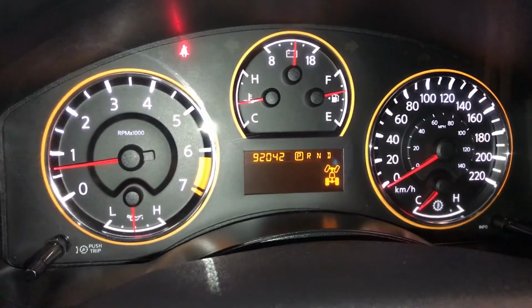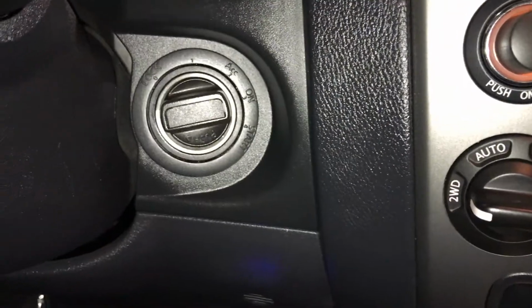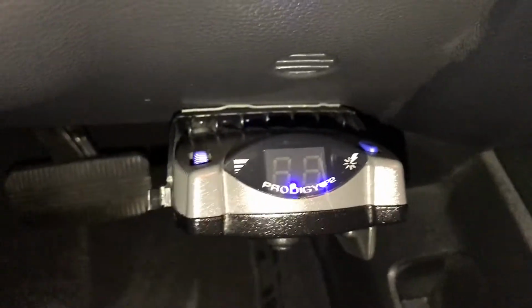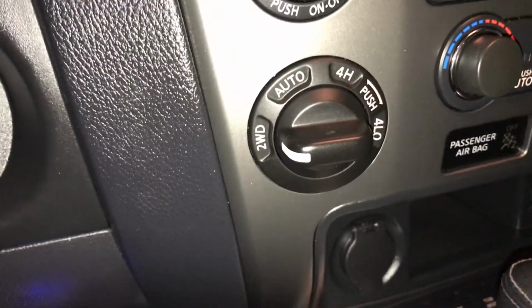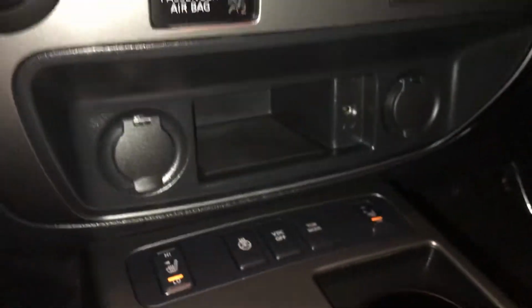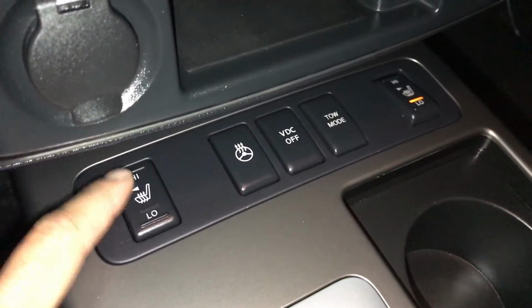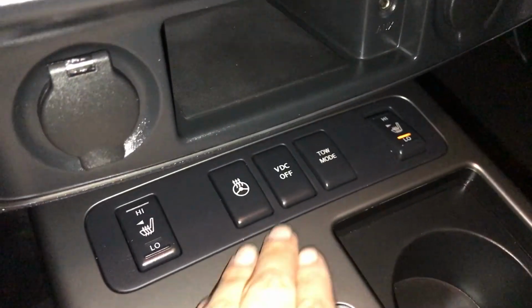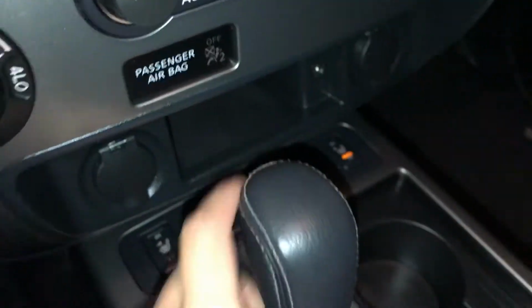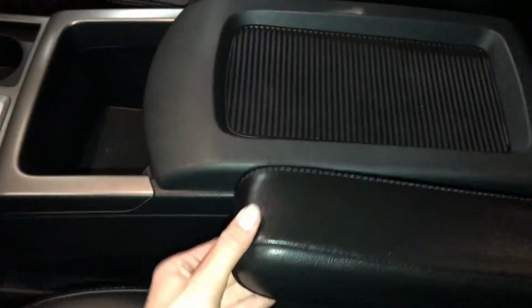You have odometer trip. Aftermarket trailer brake. You have two-wheel drive, auto for high and low. Two power outlets, auxiliary inputs, heated front seats, low and high settings, heated steering wheel, tow mode, vehicle dynamics control, leather shift knob. Inner armrests are movable.